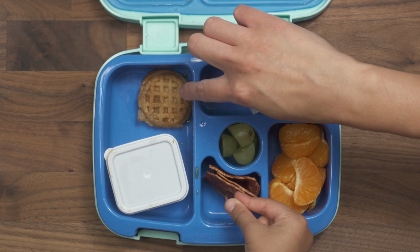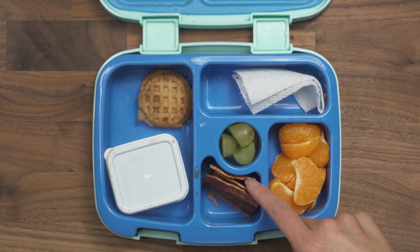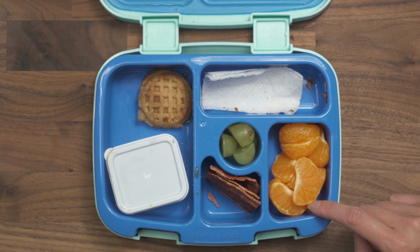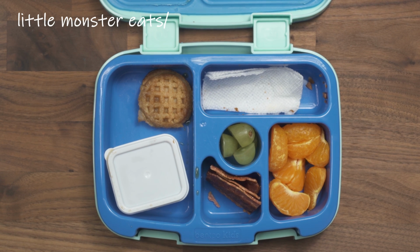So we have one of the 4 pieces of waffle left that he didn't finish. He ate, I think, maybe 1 or 2 pieces of the turkey bacon. The grapes are still here. He finished all of the hash brown, and I think maybe he had 1 orange. Did you run out of time? Or did you not like it? I ran out of time. You ran out of time, but was it yummy? Yeah. Okay, so he's probably going to eat it now while I'm making dinner.